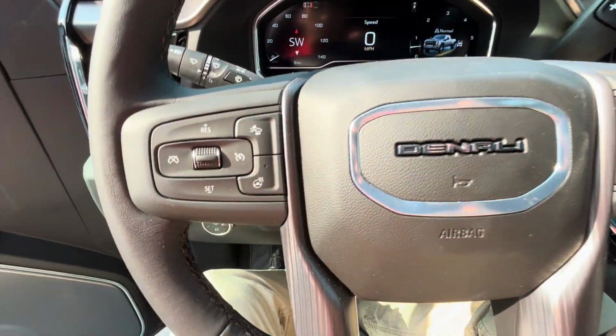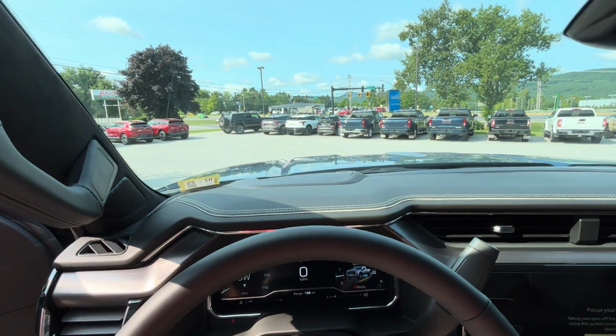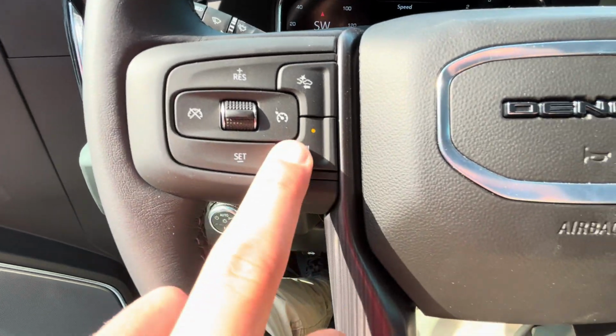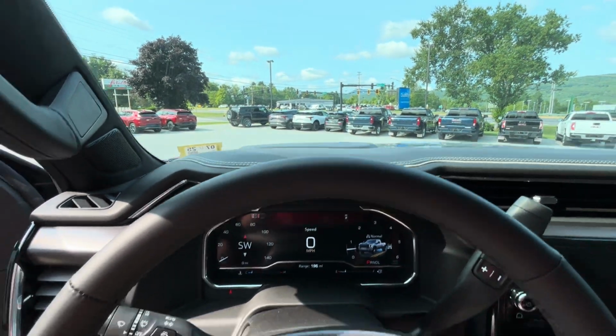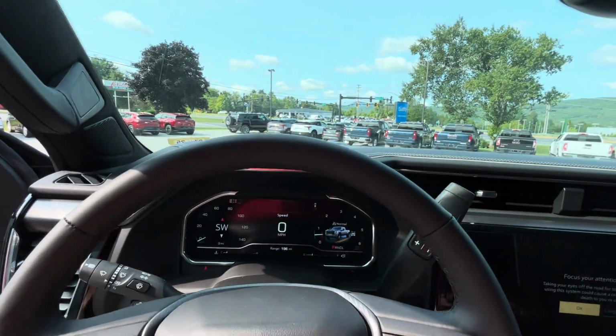On the left side of the steering wheel here, you have your adaptive cruise control settings, which is going to set a gap in between you and the car in front of you, and it's going to keep it there. Heated seat option right there, and then your forward collision alert is right there. Now if you don't make any adjustments and the vehicle senses a collision in front of you, it's going to throw up a little red bar on the screen right there just to make sure you do see it.